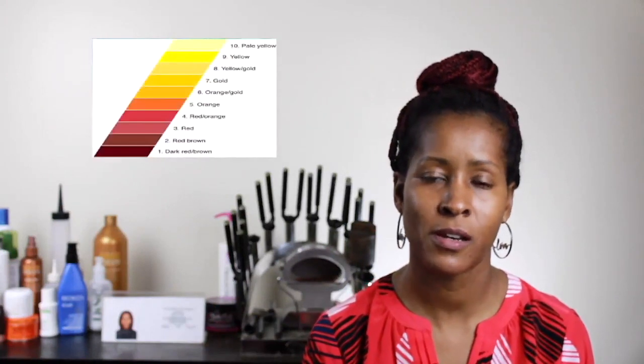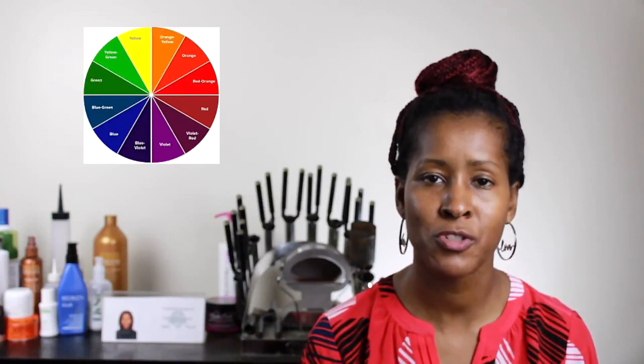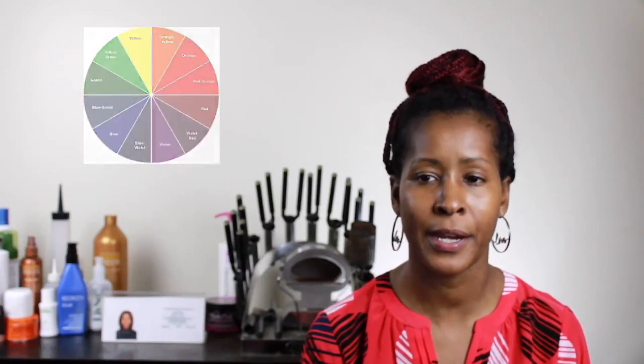your client starts at. The 10 degrees of decolorization chart is going to tell you what the underlying pigment in the hair is. And what the color wheel is going to do is tell you, once you get to that level, what color base you're going to use to neutralize the unwanted pigment in the hair.